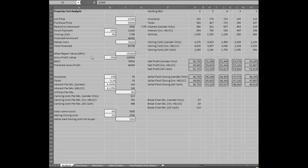All of these light colored highlighted fields here, that's where I input data. Everything else you see has been calculated with formulas and whatnot that I've created. So I'm going to start at the top over here and work my way down. Okay, this is how I analyze a property. I take a list price, what they're asking for it, and I key it in there.